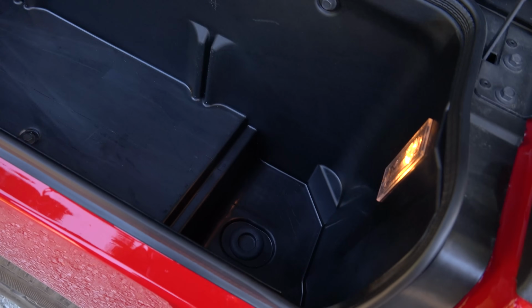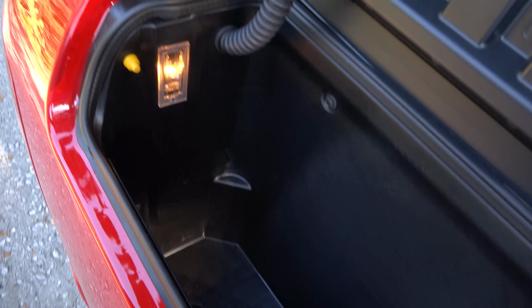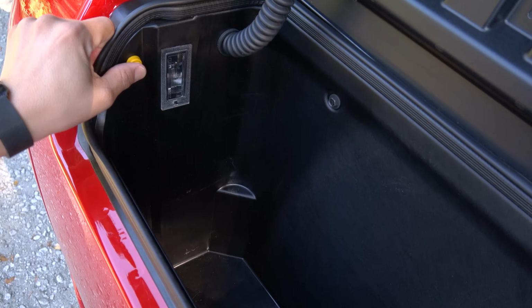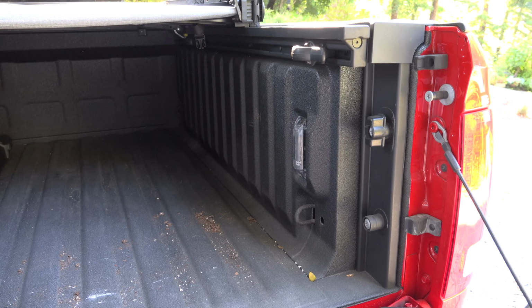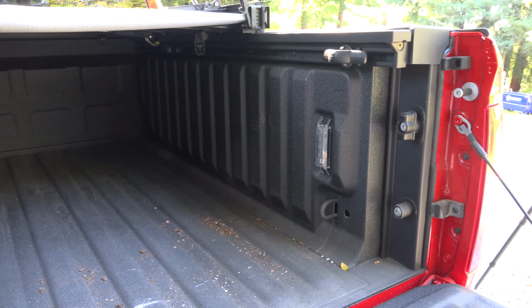You'll notice that it gets a little bit deeper right in front of the wheel well. And if we move to the rear, it also gets deeper right there behind the wheel well. There's a little switch over here to turn the lights inside on and off. Selecting the Ram box option causes the pickup truck bed to become extremely square, although it is still 4 feet wide.